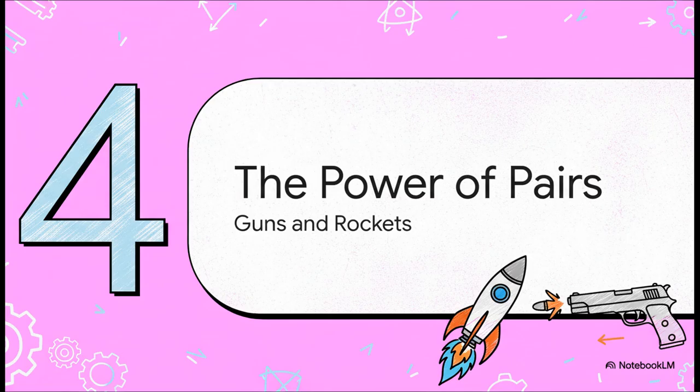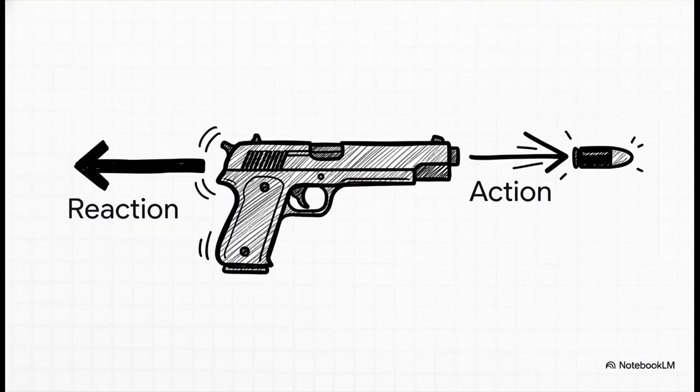And hey, this law isn't just about gentle pushes or walking around. It is the very principle behind some of the most powerful technologies we've ever built. Take a gun, for example. When it's fired, there's this massive explosive force that launches the bullet forward at an insane speed. That's the action. But at that very same split second, an equal force pushes the gun backward, right into the shooter's shoulder. That backward kick, that's the reaction we call recoil.